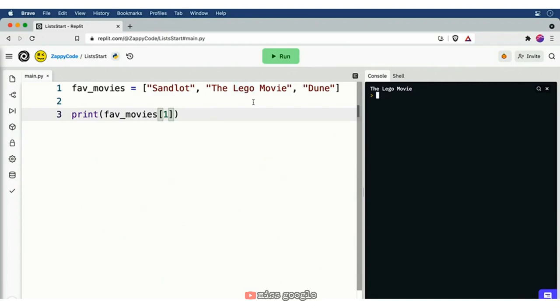What's the reason for this? Well, this is because lists use zero-based counting, meaning that in our list, Sandlot is the 0th item. The Lego movie is the first item, and Dune is the second. So it goes 0, 1, 2. So if I wanted to get the Sandlot, I'm going to have to provide the number 0 here. I'm going to give the index of 0. Now if we run this, you can see we do get back the Sandlot. If I want to get Dune, that's going to be 0, 1, 2. So if I put in the number 2, this is going to give back Dune.